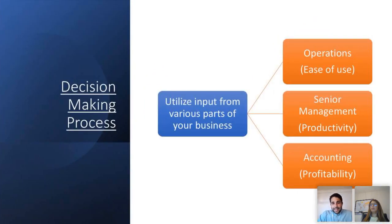And it's important, whether you're the business owner, right, or whether you're head of operations, whether you're in the accounting team, each unit within the business is going to have a particular viewpoint on why a fixed asset should be purchased or why it shouldn't. And as the business owner, it's your job to not only know where each person is coming from, but knowing how to weigh all of those different options, right?